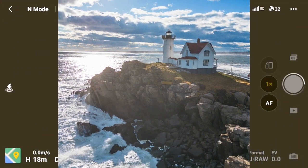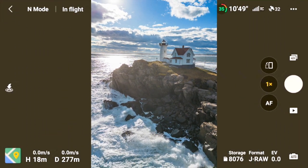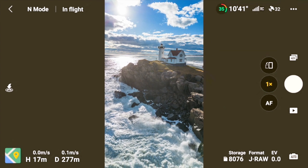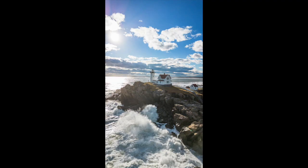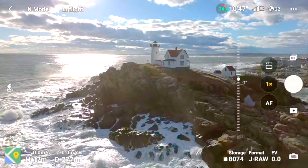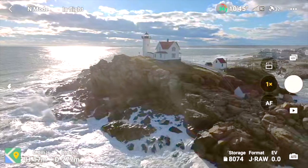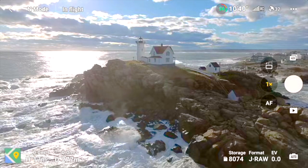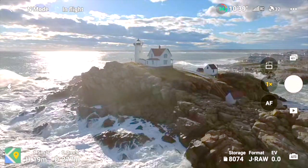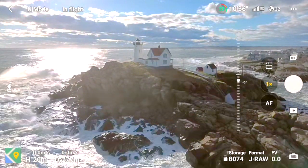Here we go. Here's another shot that I really liked. And with the 12 megapixel stills that it can shoot with the automatic exposure bracketing, this one's a little bit more dramatic with the wave there. Or the 48 megapixel especially. These are definitely images you can blow up and print. I've printed some of my drone images up to 36 by 24s. I think even some 40 plus inches, and they've all looked really good.